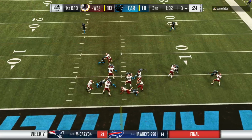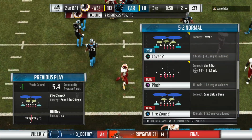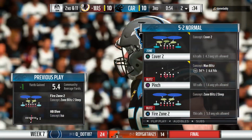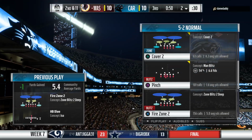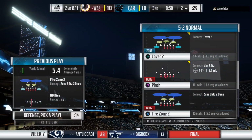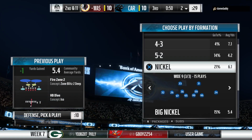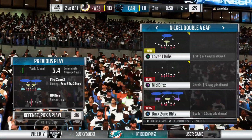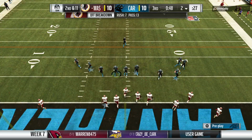They'll try to get this running game going with Geis. And it's been like this all night long. Nowhere to run as they stop him behind the line. It'll be a loss of 1, and it'll be 2nd and 11. After the loss to start out, here's 2nd and 11.